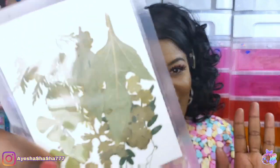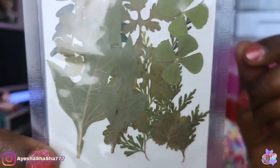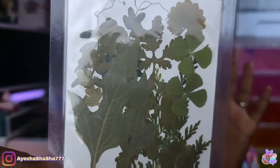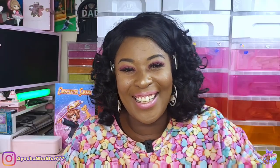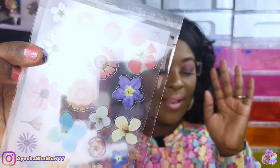Is this maybe another set of stickers, like tiny nail stickers? No, it's actually some nice, safe, dried leaves. Nothing to see here, just some dried leaves. I'm scared to pull out anything else. What is this? Something else that's really flat. Let me guess, some butterfly film? No? Okay, are we safe? It's just flowers. Thank God for that.